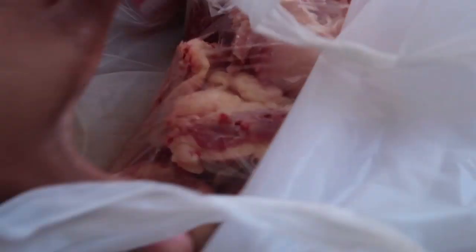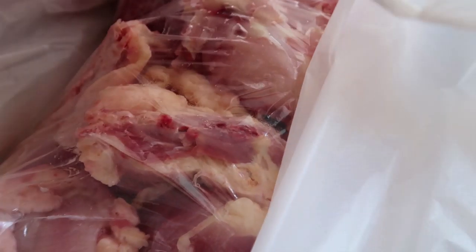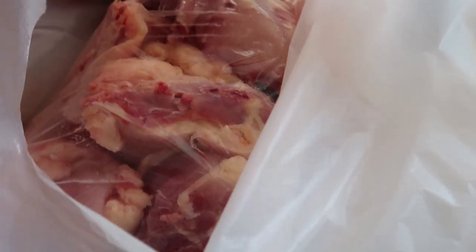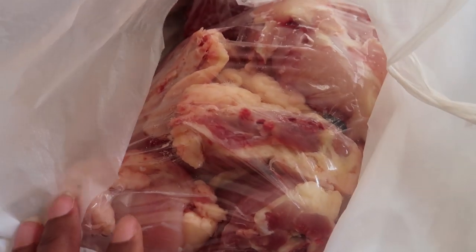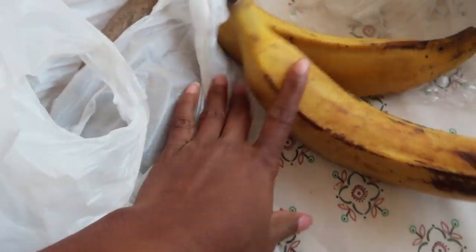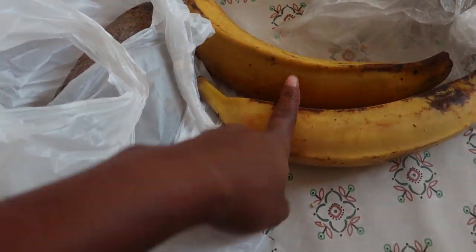And what else do I got? There's a lot of meat, guys. This is actually a full chicken that is in here right now. It's just myself and Giuseppe. Zuri really can't eat that much yet, so we can eat this at least 3 times if we want. And I also got beef with it. And here I got yam and some plantain. That's what we're gonna be eating tonight.